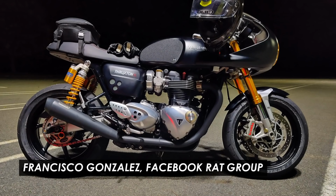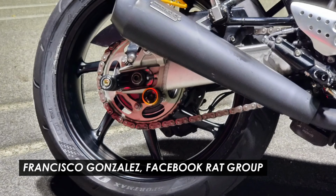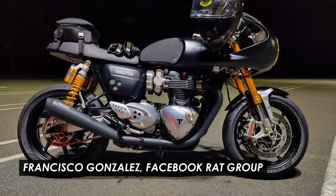The Speed Twin wheels are actually a direct fit on the Thruxton. I've seen someone do it on the Triumph Rat Facebook group without any modification to the bike, so there's a good chance that they could carry over here to improve handling. They'd also give the Thruxton RS a more modern look, which seems to be the direction they're going in, judging by the teasers.